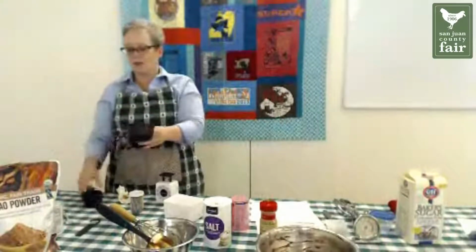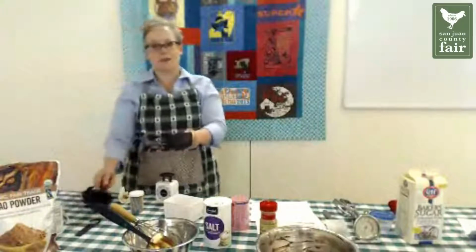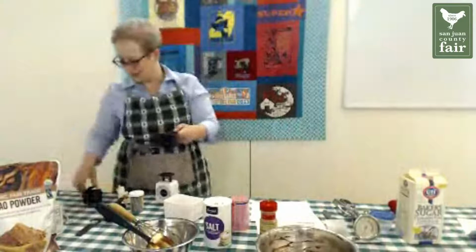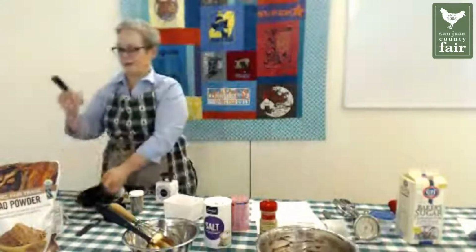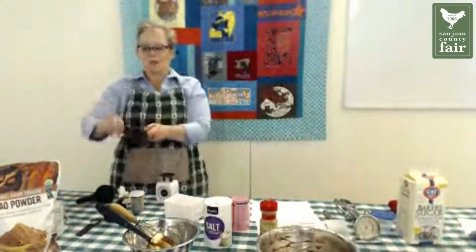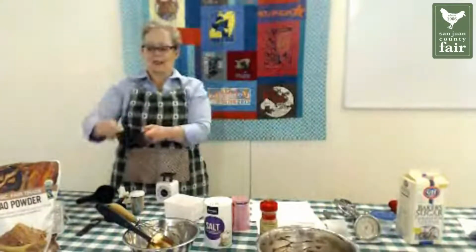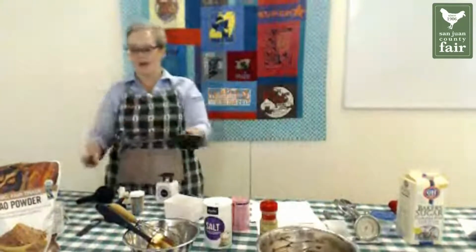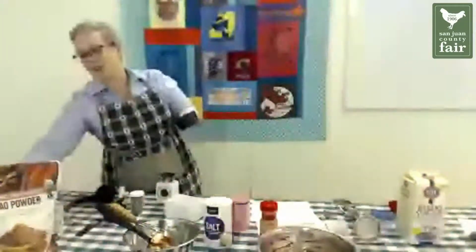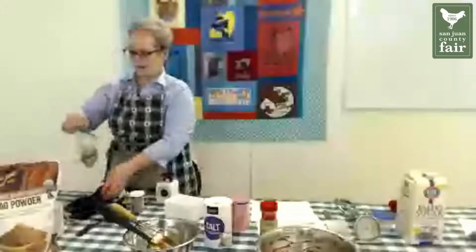So what you can do is use another measuring spoon to take the flour and put it in, and then you use a knife or my handy dandy tool to even it off. But unless it tells you to pack something, don't pack it. Same with brown sugar and sugars. There's a lot of different kinds of sugars you can use.